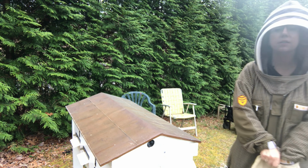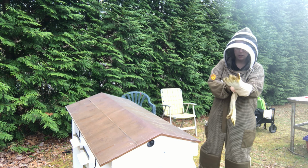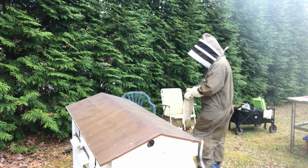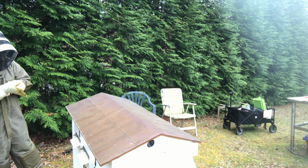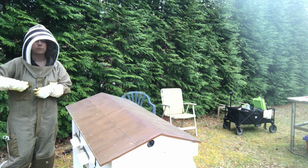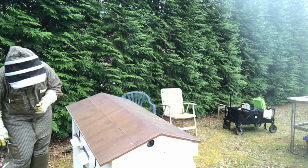Can you see the front of Mimi's hive? You can't. But there is a lot of activity today for her size, since we just split. There's some stuff going on. A lot of foraging activity, a lot of pollen I see coming in. Gotta get my pen out. It's almost always sitting at the bottom of this pocket.